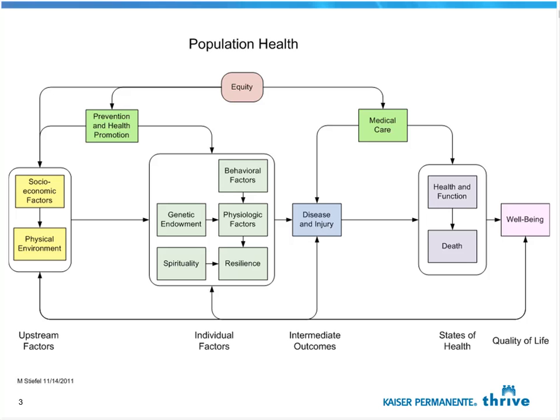These individual factors influence intermediate outcomes of disease and injury. Again, things that we tend to focus on and measure fairly well in healthcare, disease incidence and prevalence as part of disease management programs and disease registries. But it's also important to note that those aren't the same things as direct measures of health. Two people with exactly the same chronic condition and even stage of that chronic condition can have very different perceptions of their own health and quality of life and functional status. So it's important when we're looking at measuring health to look at those aspects of health that matter most to people, which I believe are this combination of length and quality of life.